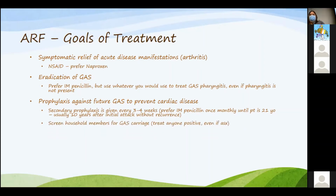And then you would want to screen their household members. You definitely sometimes have those asymptomatic carriers, and you would want to try to treat them if they're positive. Find those typhoid Marys. This is something that is really important too for your kids that keep coming back in for group A strep infections, and you just are scratching your head, like, what the heck is going on? I've had that happen once in a while in my career, and then I screen family, and you'll find mom has asymptomatic group A strep. You eradicate mom, and then that kid gets better. You eradicate mom's strep, not mom.